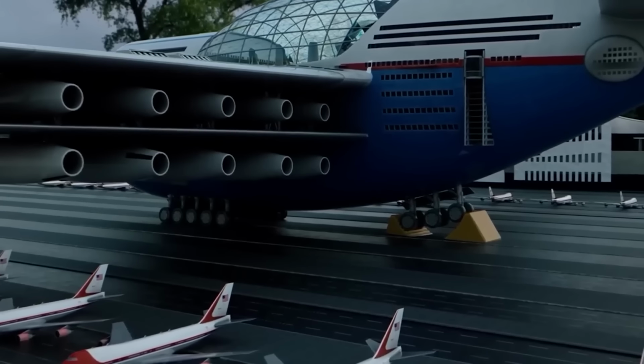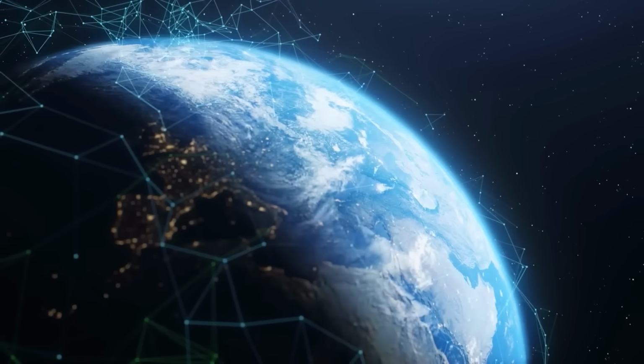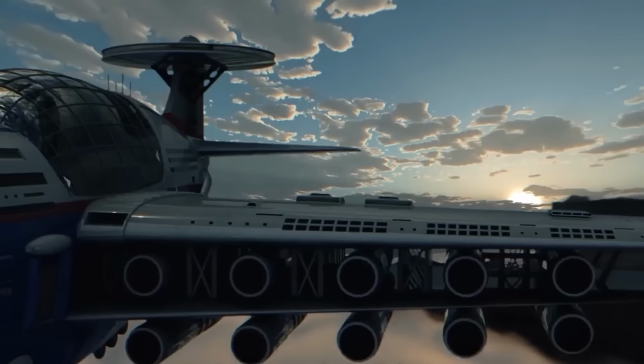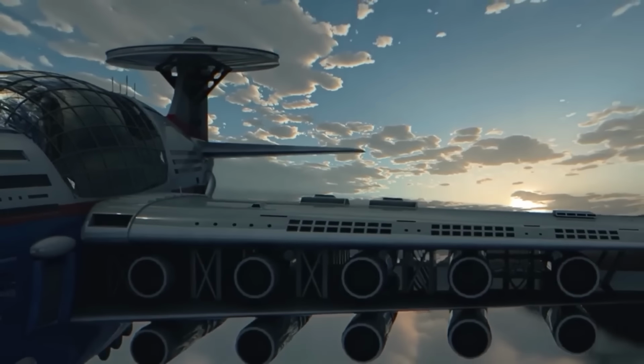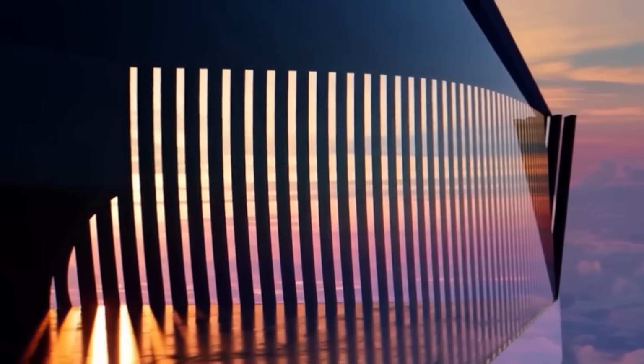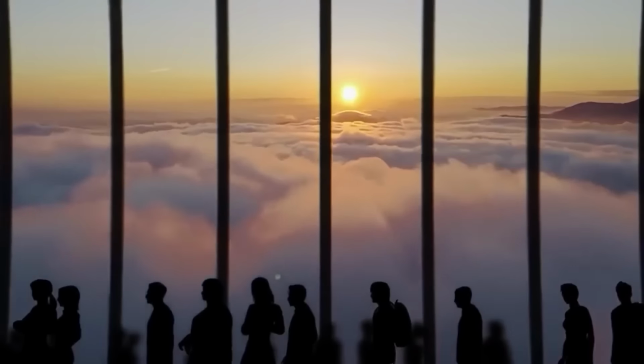And seeing how big this aircraft was and how big it got on the internet got me wondering, is a flying hotel even possible? Let's explore the Sky Cruise concept, how it fooled the media, and what a real sky hotel would actually look like. All aboard the Sky Titanic.